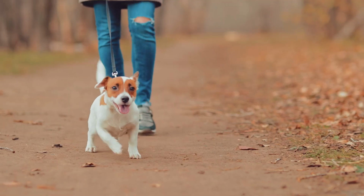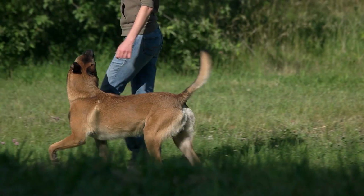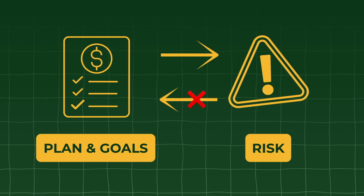At Prostatis, we often start our conversations by asking, what are your real goals? If you tell us it's to never run out of money, we ask, what's the least amount of risk we need in order to get you there? It's not about chasing the most significant return. It's about creating the most reliable plan. Remember, the dog wags the tail, the tail does not wag the dog. The plan, the goals have to control the risk. The risk does not result in a goal.